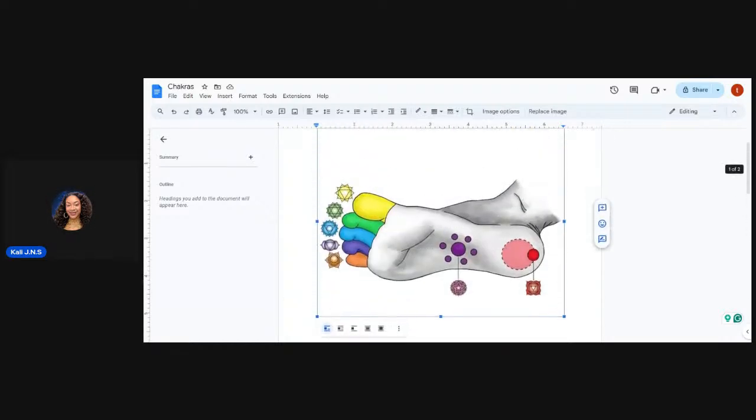Okay, and so pretty much the seven chakras are in the center of the body, aligned with the private area, the sacral, the root, the base of the spine, the solar plexus, the stomach, Anahata, the heart, the throat chakra, the eye chakra, and the crown chakra.